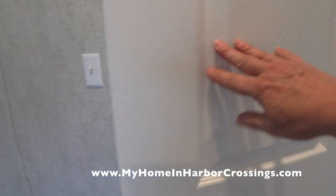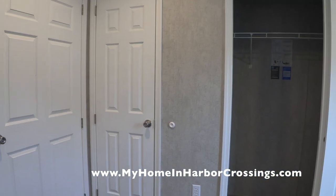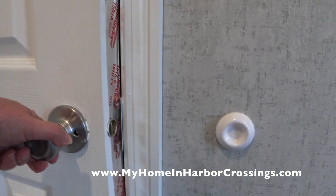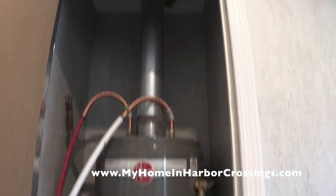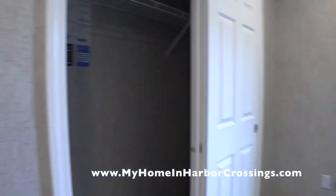All the houses go through like 27 inspection points during the assembly line where the federal government sends HUD inspectors to make sure everything's done correctly. And then we have one final inspection once the house is tied to all the utilities. We still have to complete that. Here you have your water heater.